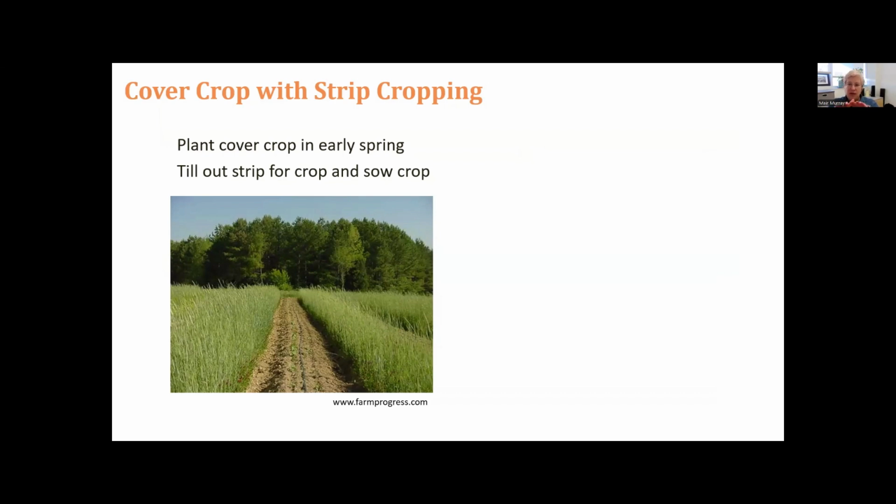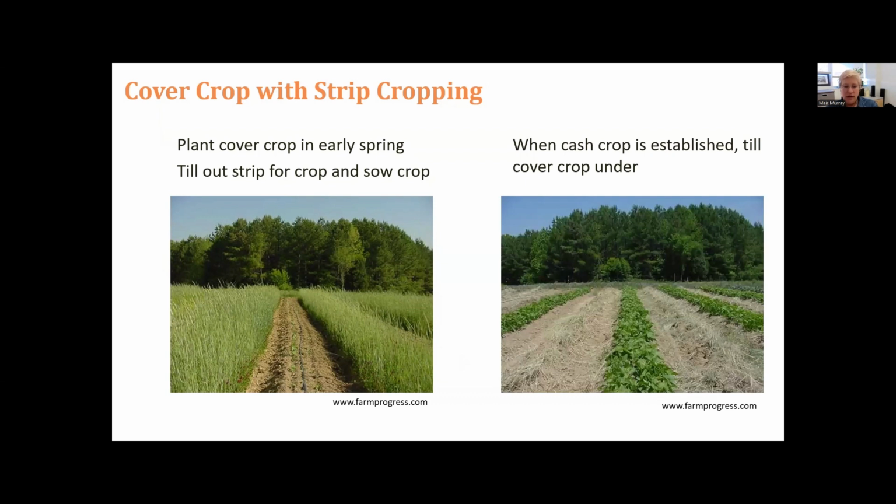One is where maybe your whole garden bed, or small farm, is planted with a cover crop in early spring. Then you go in and till out strips of that cover crop. In those strips, you plant your vegetables or whatever you would like to grow in that space. When the cover crop rows are at their maximum capacity, sometime in the summer, those get tilled under, and you have your vegetable crop that continues to grow. That's called strip cropping. You would rotate the area of the field in which you have planted your vegetable crops with where the cover crop has been allowed to stay. So you get this constant cover crop vegetable rotation through the field.